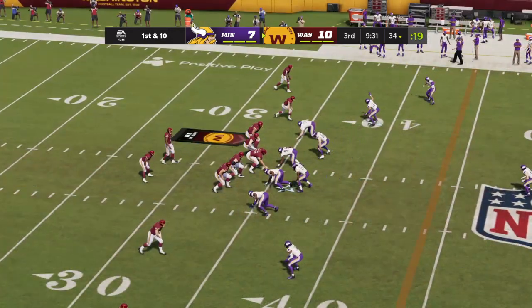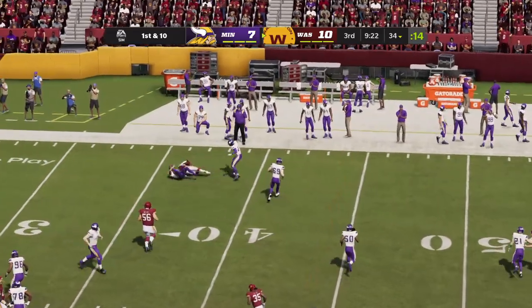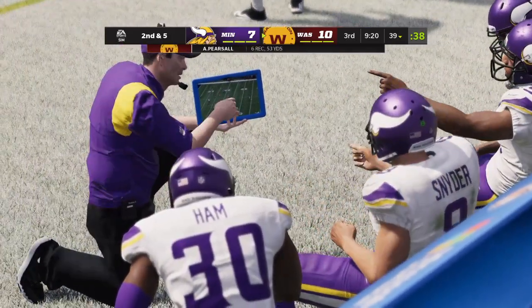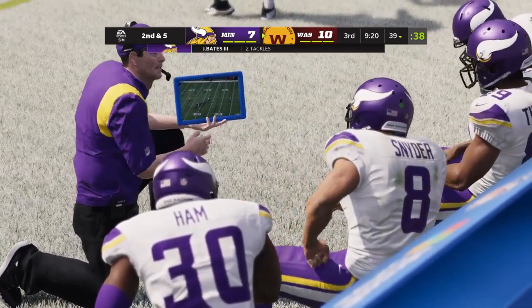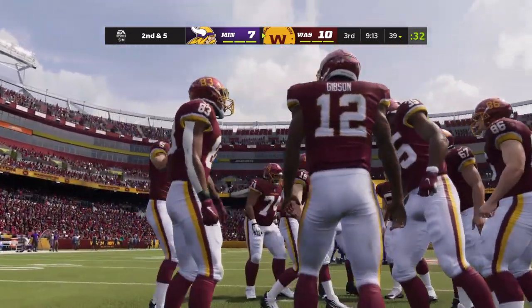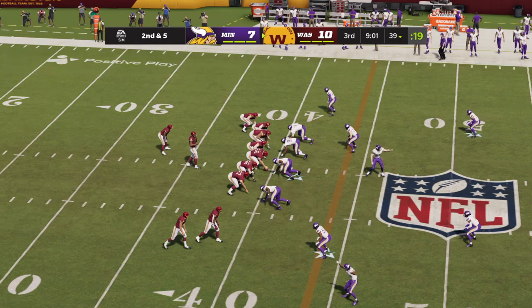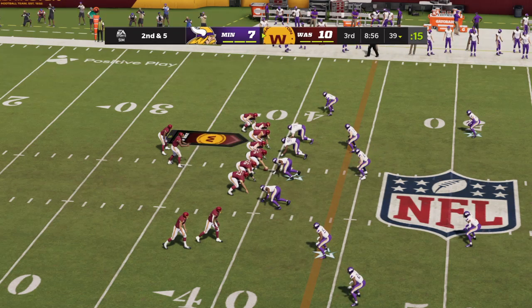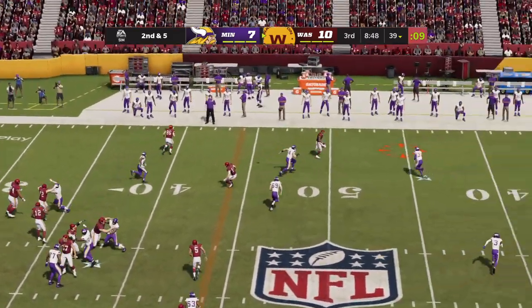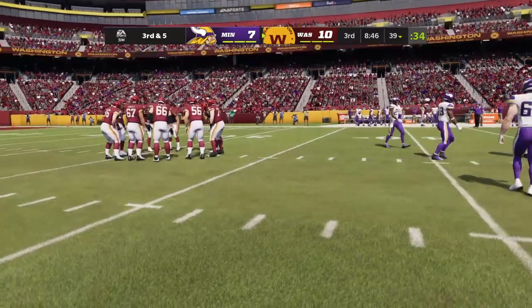From the 34 now, here's 1st and 10. Operating from the gun, Gibson. Firing quickly here, and that's complete. 5 yards on the catch there, brings up 2nd down. Looking to throw. Gibson. And that falls to the ground, incomplete. A nice job of bodying him up defensively. And now it brings up 3rd down.